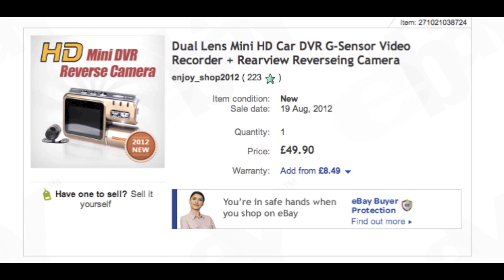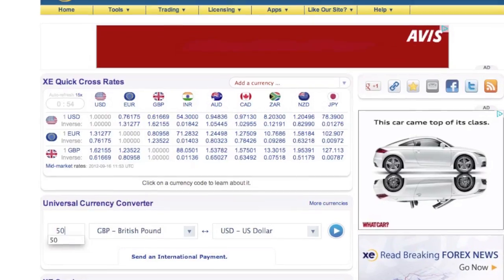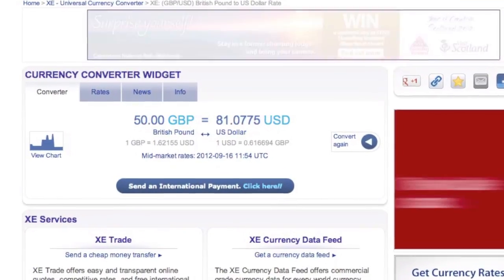Now, this camera cost me approximately £50, as usual, from eBay. And for those people that like these things converting into dollars, well, in my head I reckon it's about 81.0775, but we best just check to be sure. Oh yeah, there we go.